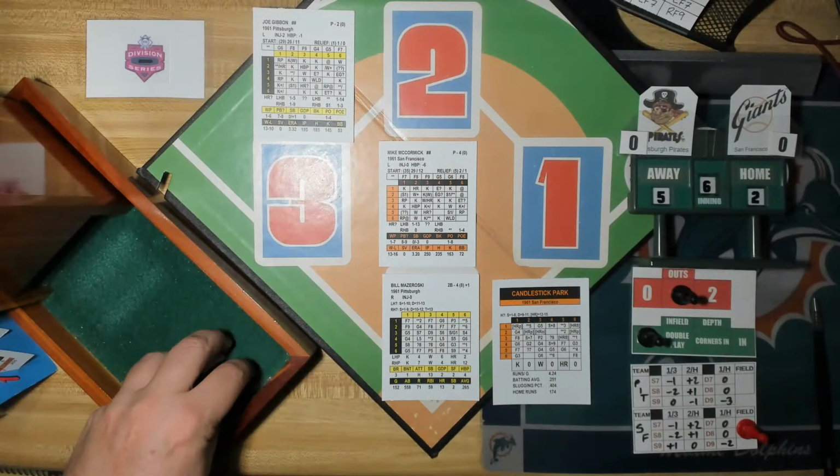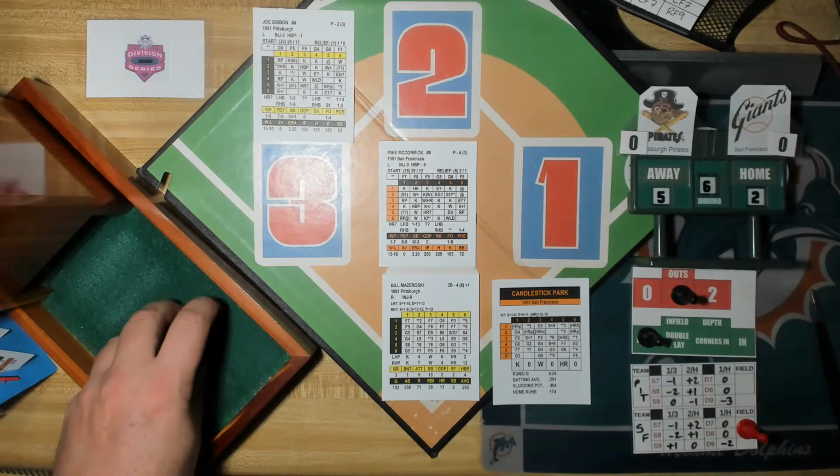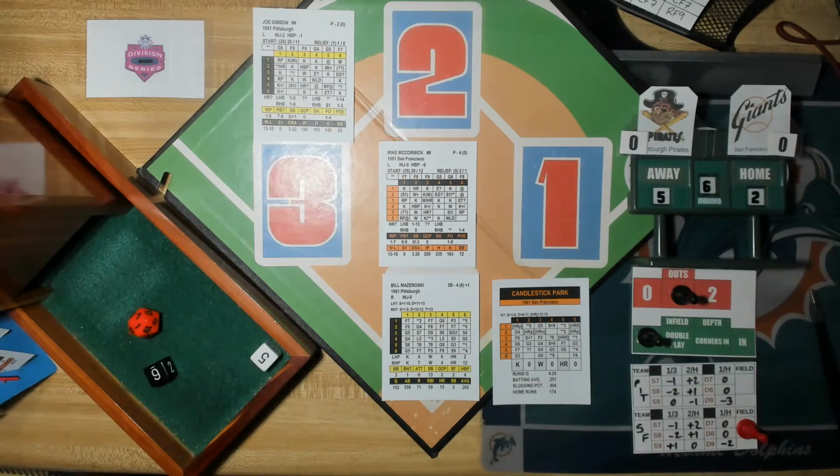Maz is next. He's 1 for 2. Lucas McCain joins us here at Candlestick Park. McCormick will go ahead and pitch. 2-3. Strikeout 15 is high. Maz 6-5, and that's a fly to left. Keene will get to that one with no trouble.